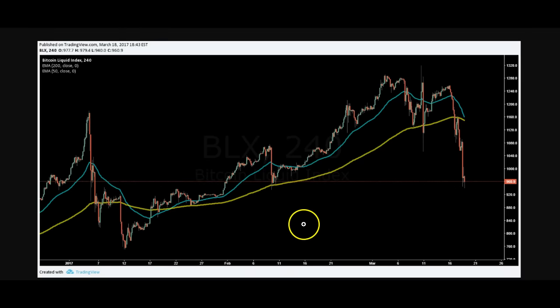If I go to 4 hour 50/200 cross, which is again golden cross, death cross, mainly on the daily, but it's useful on the 4 hour as well. You can see we had this death cross, golden cross. If we get another death cross, golden cross, that would be, again, the same thing with Heikin-Ashi and cloud.